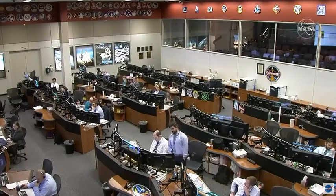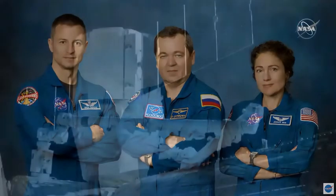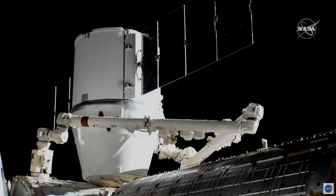The current crew aboard the International Space Station consists of NASA astronauts Andrew Morgan and Jessica Meir, and Roscosmos cosmonaut Oleg Skripochka, who is currently the commander of the International Space Station. All three are scheduled to return home next month, but not before we send up a new crew. And Andrew Morgan will have completed a 9-month stay at that point on the International Space Station.